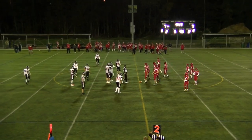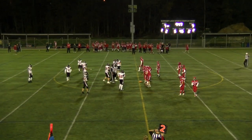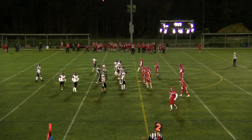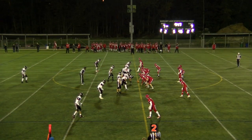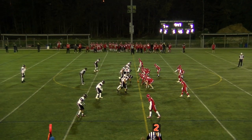By the way, how about the cleats on Evans down there? Yeah, they go well with your pink sweatshirt you're wearing tonight. They look great, don't they? I like those. Shiny. So, 2nd and 5 now.